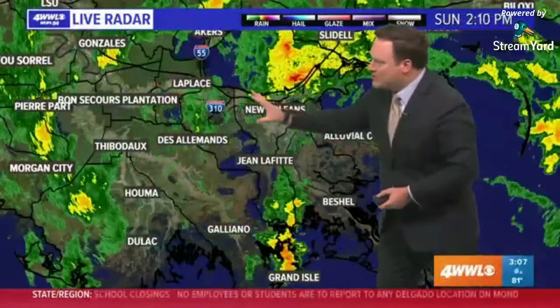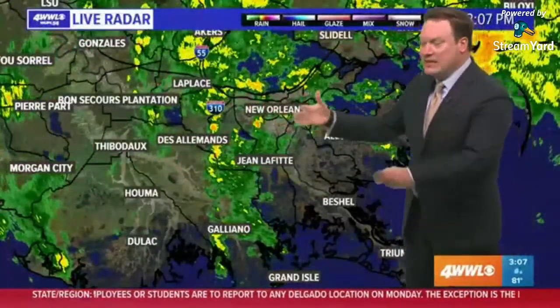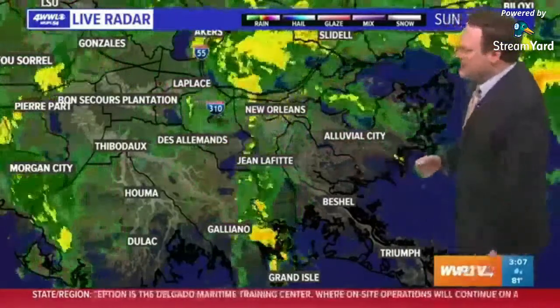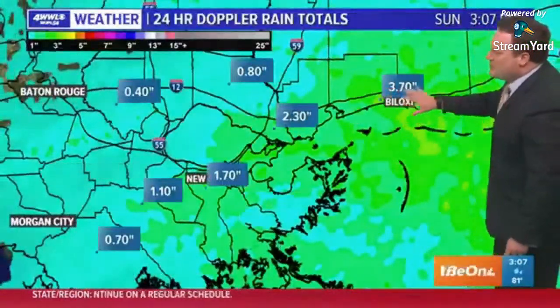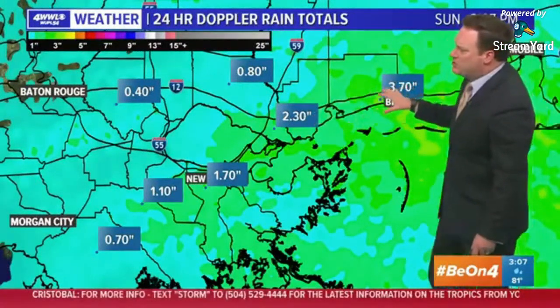We do get rounds of some heavy downpours, but I know from being at home this morning and driving in, you get a heavy downpour and then you get a pretty decent break in the rain. So again, natural drainage is able to kind of keep up. And relatively speaking, we have not seen significant totals down toward the coast. Some of the rainfall estimates that we have seen: over 3 inches of rain along the Mississippi coast, 2 to 3, almost 4 inches of rain.